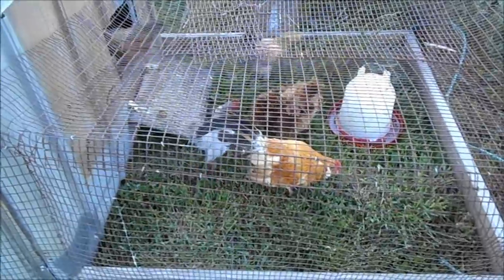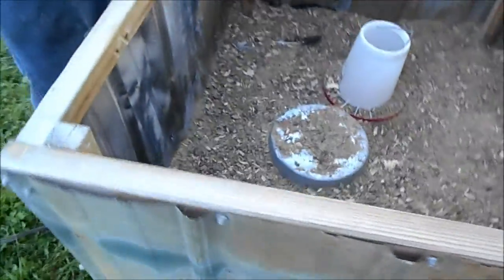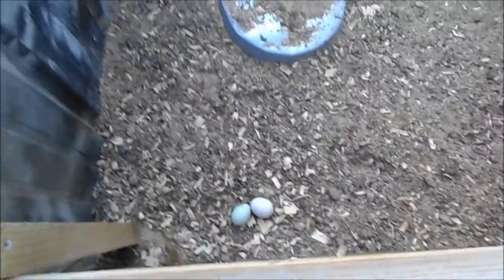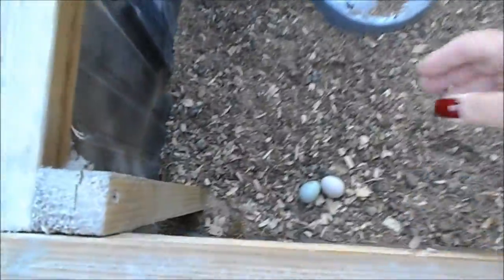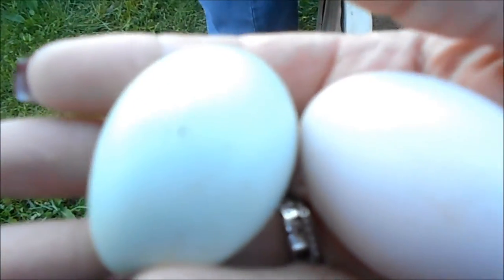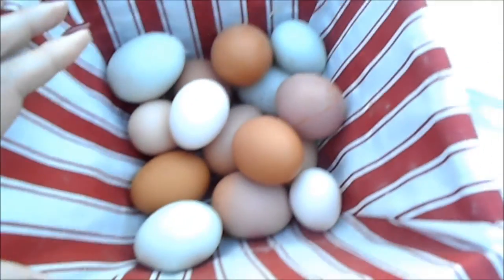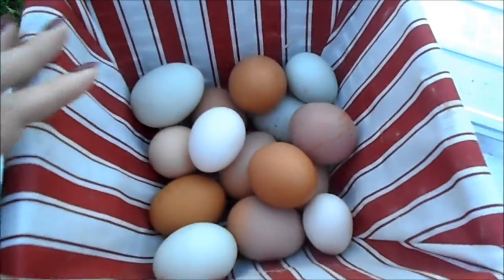Okay, this is our adult vanny pen. So we're going to see what eggs we got out of here. One, two. They're little eggs too. The girls like the little eggs because they're just the right size for them. Add those eggs into our basket. So we have 15 eggs so far.